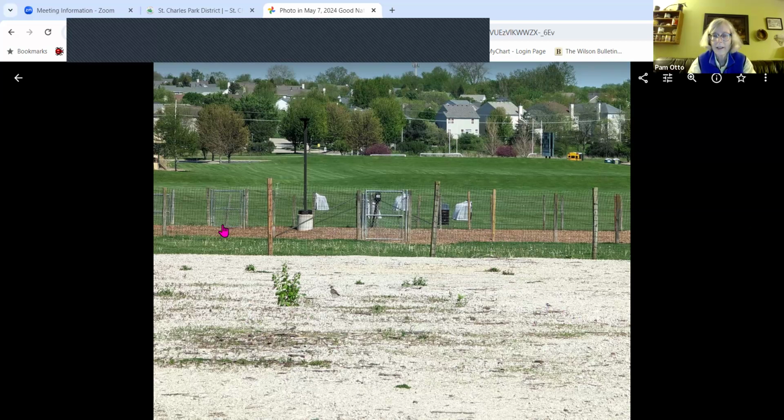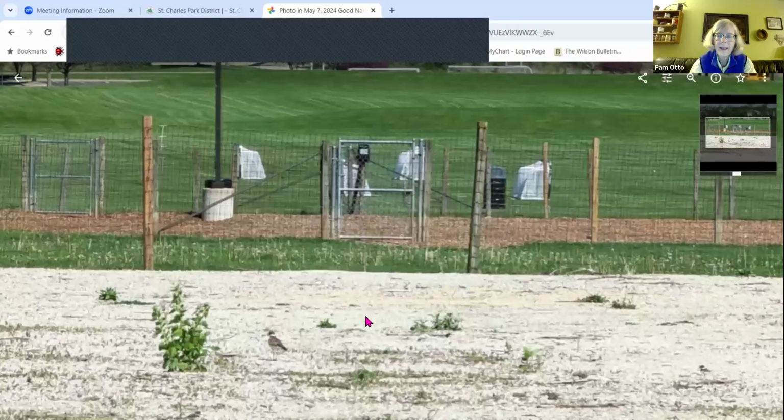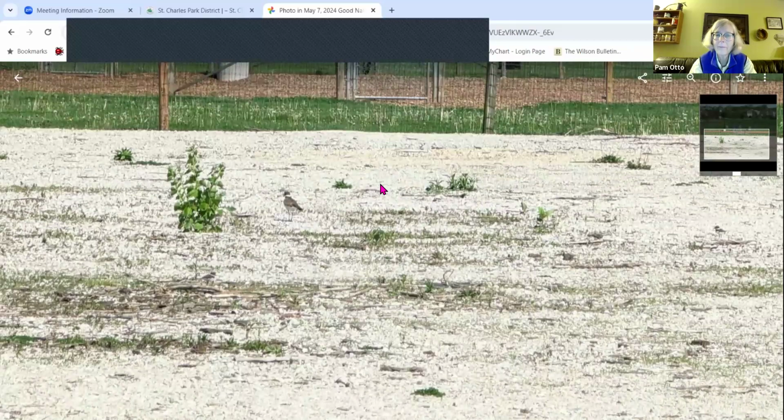Over here is a portion of the off-leash dog park. This is where the smaller dogs can go and hang out safely away from the bigger dogs, which would be off to the right. Well, if you look right here, I'm going to see if I can zoom in. You're going to see this is, I don't know if it's mama or papa killdeer.